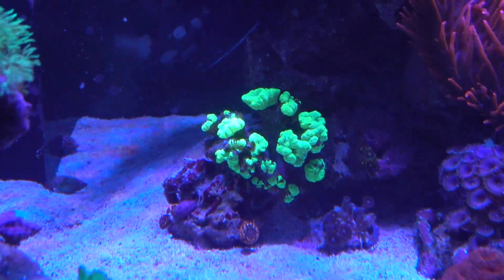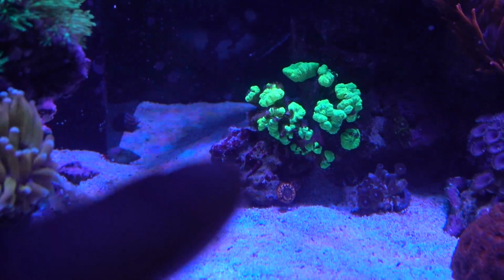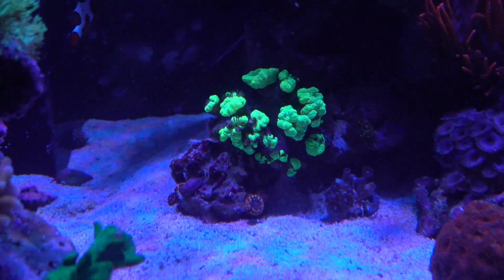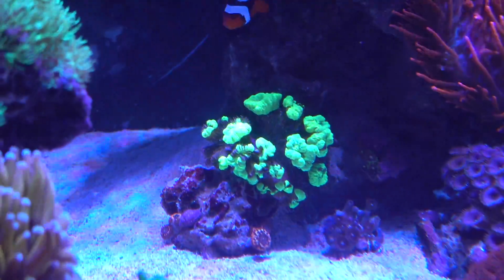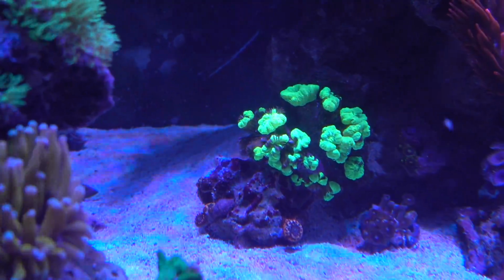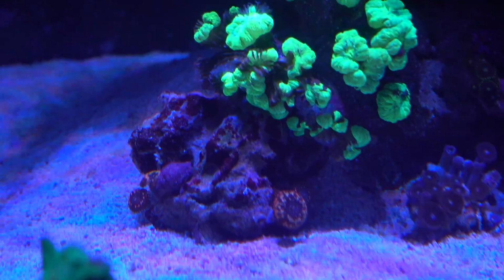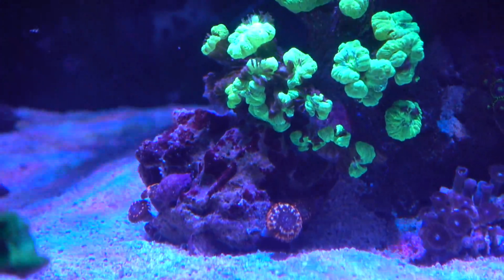And back there you see the Total Chaos Zoas. This is a colony that I lost a lot of polyps on while I was on vacation. I have no idea what happened, so I just kind of moved it out. I found an Astrea star just hugging the rock. Just in case, I removed it. I'm not sure if that's the Zoa-eating star, but it is on that rock, so playing it safe, I just removed it. Otherwise, the polyps look healthy.